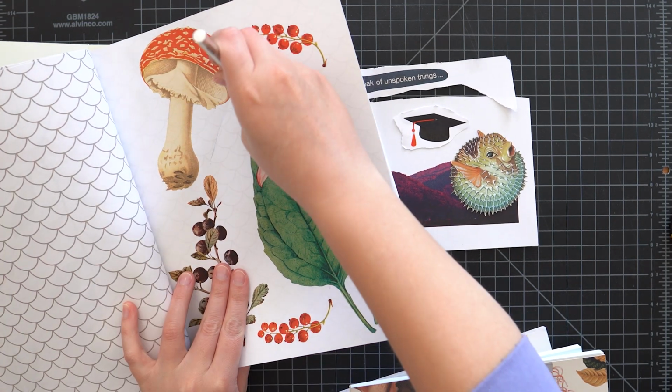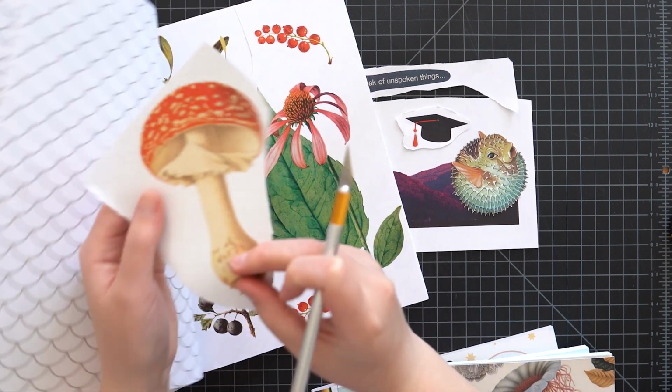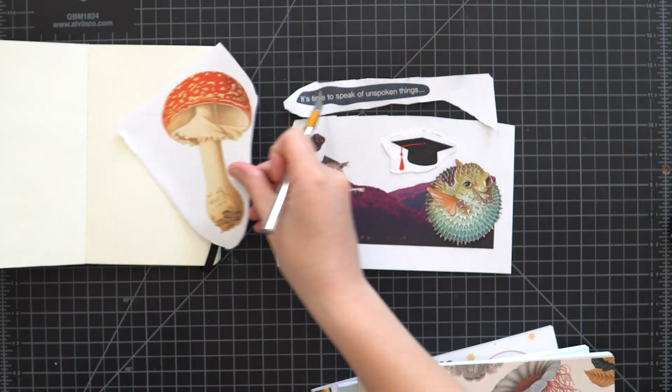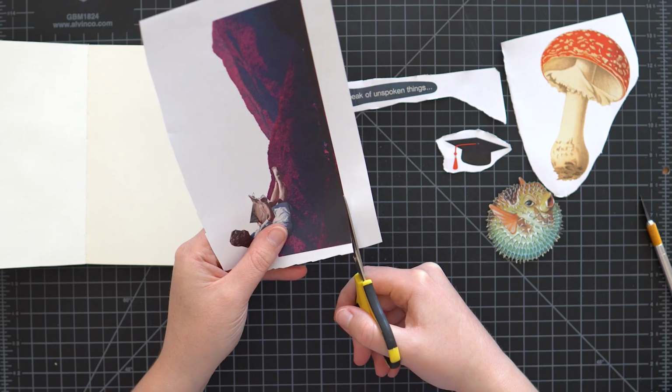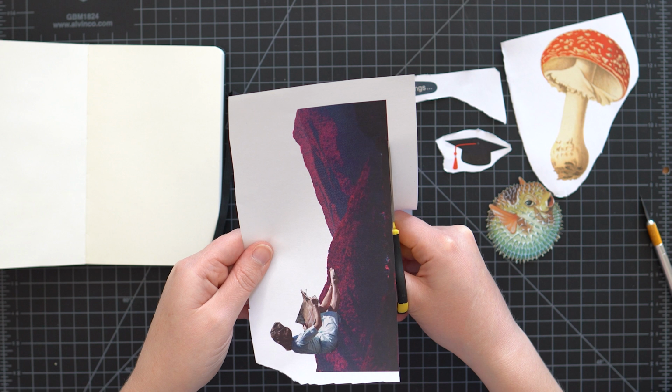And then the last thing I wanted to add, surprise, surprise, it's a mushroom. I just thought we needed something sort of big in the background and add sort of a different color. And so I pulled out that mushroom. And now I think I have enough elements to fill up the page.